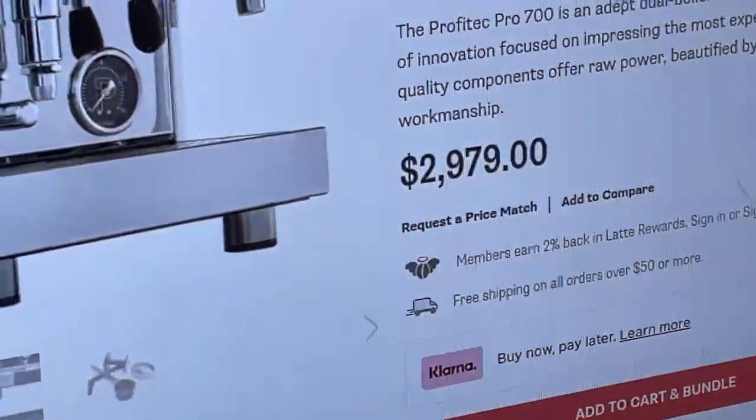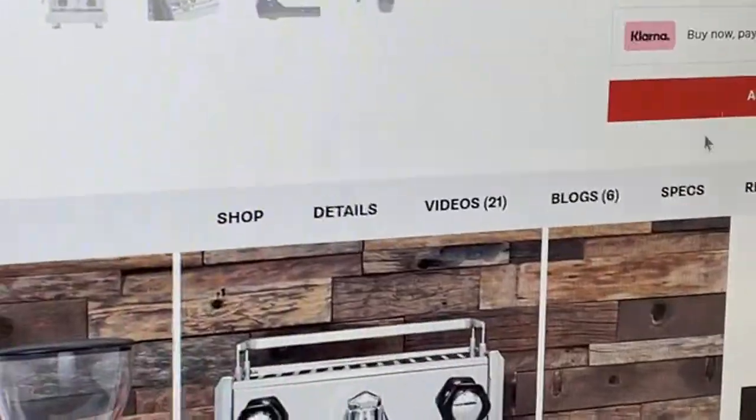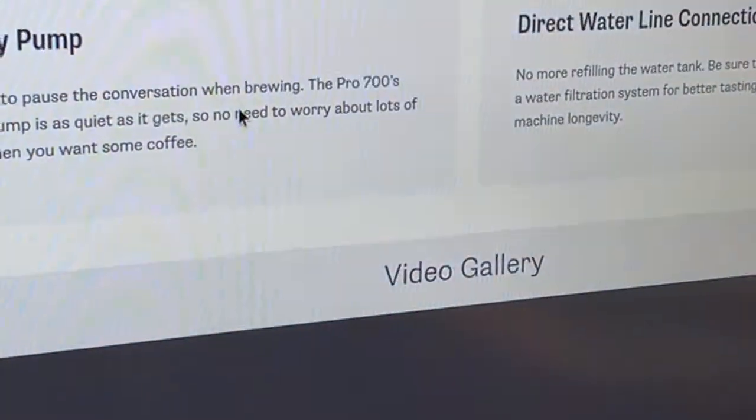Okay, Profitec 600. No, we need to go with the 700. Hold on a second here, folks. I'm looking at the semi-automatics on Whole Latte Love right now. They have a lot. Here we go. We got the Profitec 700. It does not have flow control. You've got to add it. $3,000. You can always add it, that's not a big deal, but that costs you another couple hundred dollars more.